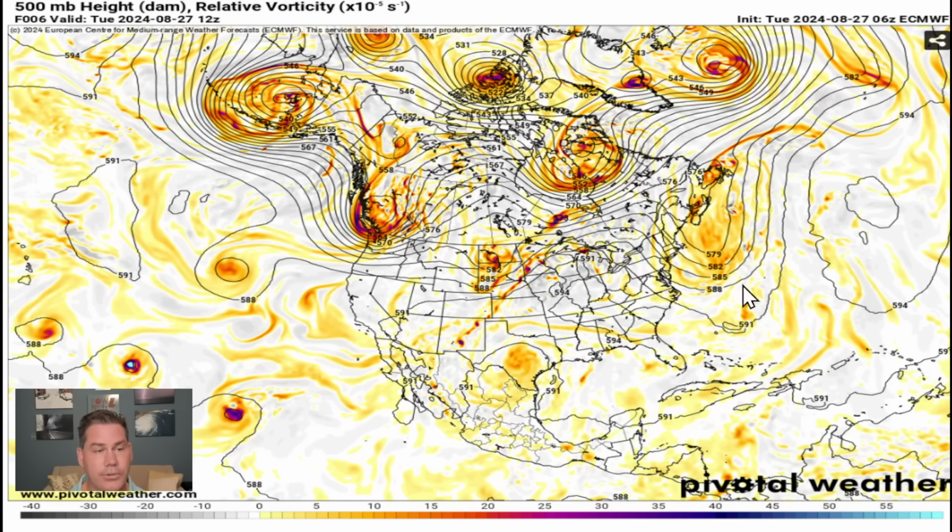So we've got several. This is your first one. This is the activity that's going to bring some severe storms across the Great Plains and into the Ohio Valley later on this afternoon. There is that little easterly wave, and we've got several disturbances out here in the Pacific.